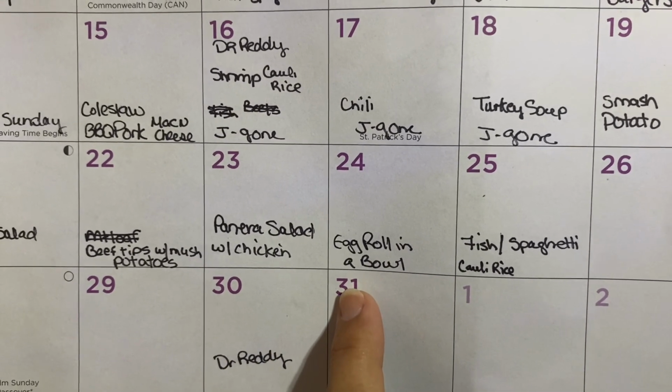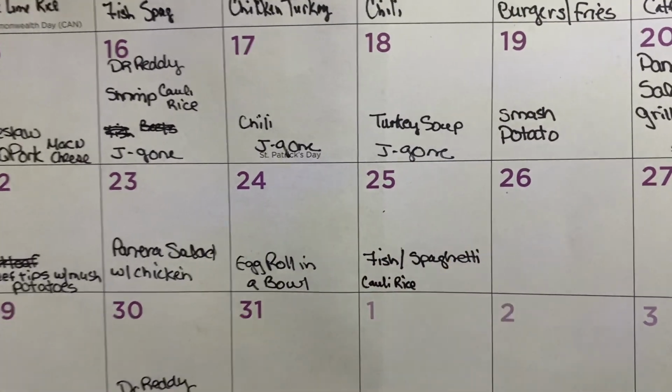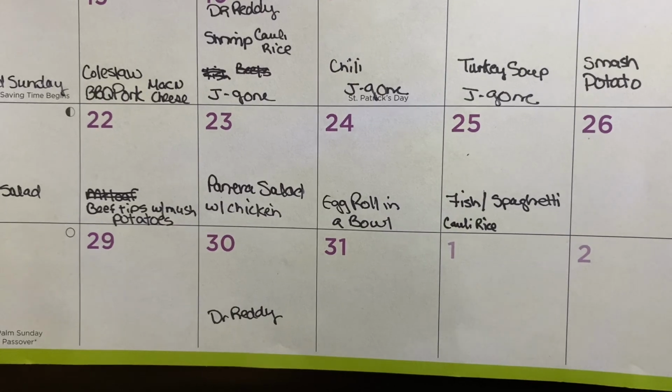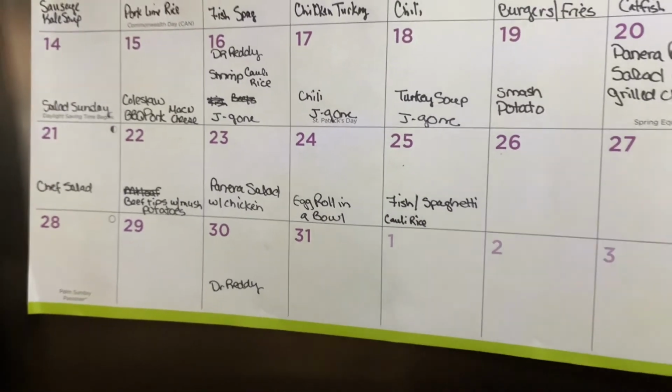Egg roll in a bowl with that cabbage, and I'm gonna have fish with cauliflower rice, and Mr. Biggs is gonna have some spaghetti. I do not have the chiropractor this week, so that'll be really, really good. I can actually come home after work, which will be nice. So there's the meal plan.